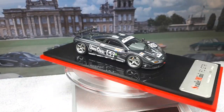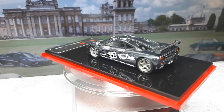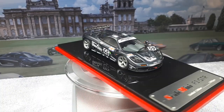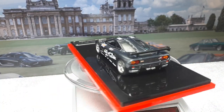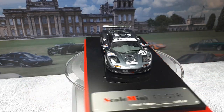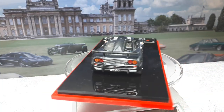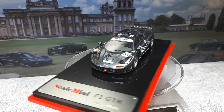Now, oddly, this is pretty low on my list of top 10. This is made by Scale Mini, and this is my favorite car ever in the real world. Unfortunately, Scale Mini didn't put realistic looking wheels on it. These don't match the wheels that came on the F1 GTR that won Le Mans. And also, I don't know why there's no antenna on a model this expensive. This model should definitely have an antenna sticking out the top of that roof.